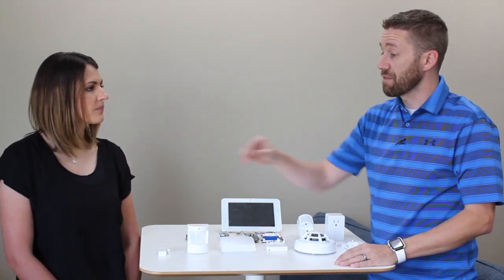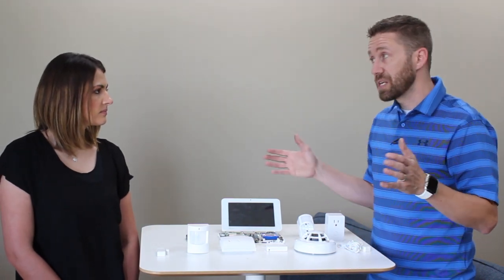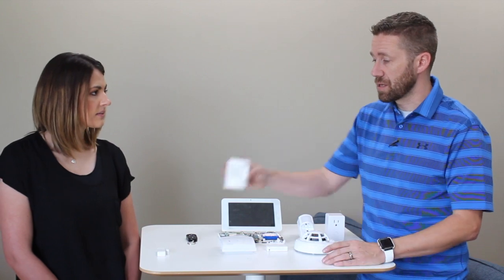They cover the interior. If they are somehow able to get past the perimeter of your house, either because they're super sneaky and super good, or because you haven't bought a sensor for every possible thing that opens and closes, the interior motion sensors will catch them. Again, if they're placed in the right places.